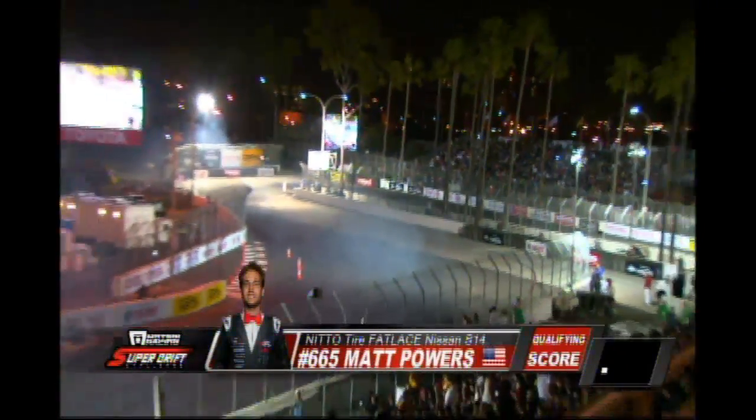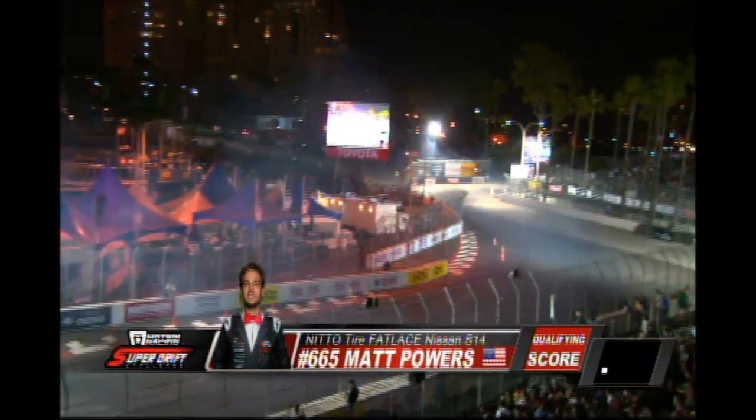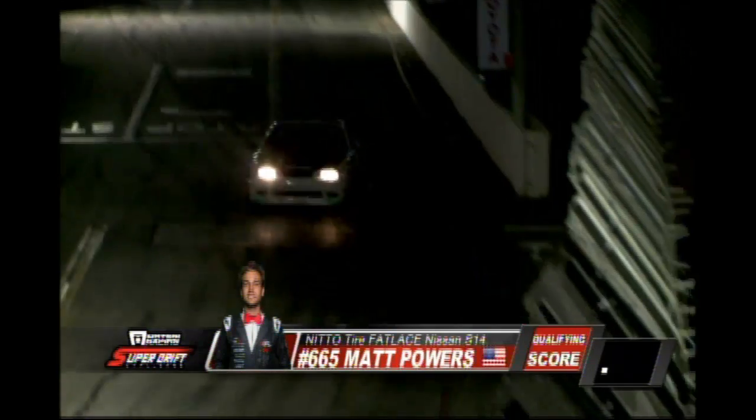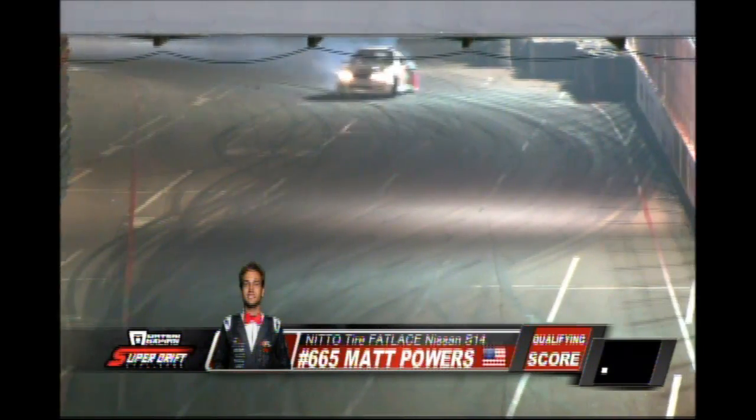Good flick, nice wall drag by Powers with the strike of lightning and around that clip. Let him know you're here. Matt Powers from San Diego, California. If you haven't seen Matt Powers' race suit, you can see it just a little bit there on the replay. Fully dressed for all occasions. It's a tuxedo affair here, black and white.